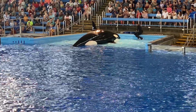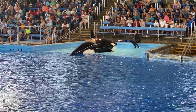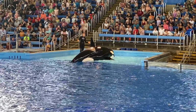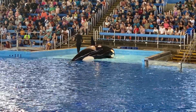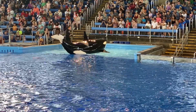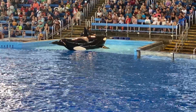Now, if you guys notice, a portion of Takara's body, from that tall dorsal fin on her back, all the way down to her tail flukes remains in the water. So, to get an accurate weight, we do need them to lift that area called the peduncle up out of the water, just like this.